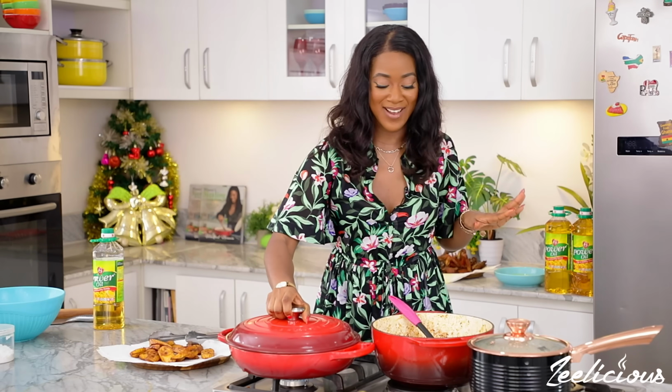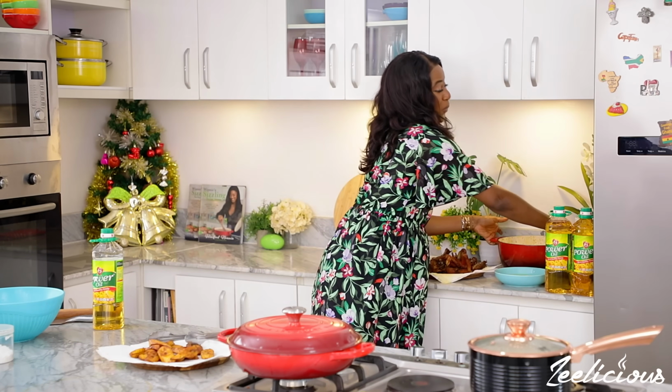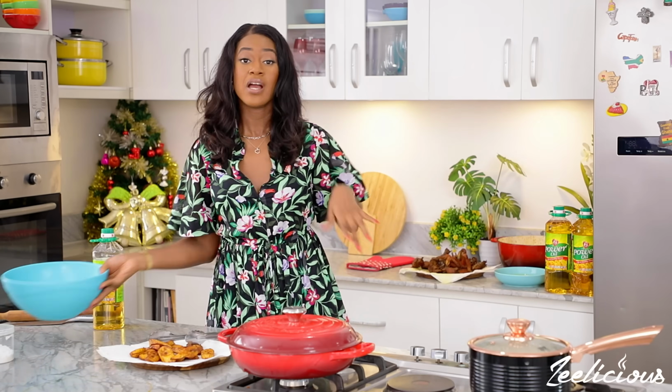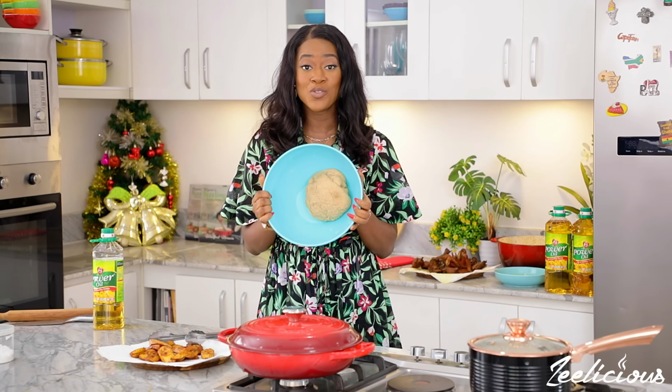While it is cooking, guys, it's time for one of my favorite things to do, which is make the chin chin. Now, remember I said that on Christmas, for our Christmas Day lunch, we usually will start up a day before. So the chin chin is made a day before, but I'm making it today just to show you guys what we do. I already have the dough ready.